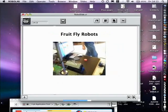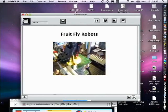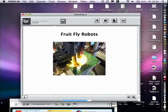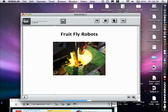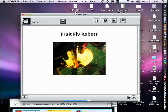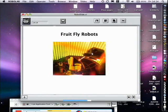So I thought I would end with probably the most complicated Lego robot system I've ever seen. And this was a doctoral thesis at ETH in Switzerland. What we have is actually a fruit fly that drives a robot around for you. So what we have is we've taken a fruit fly, or the student here took a fruit fly and mounted it inside this set of LEDs.